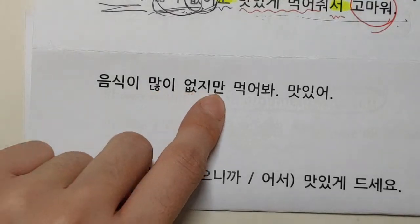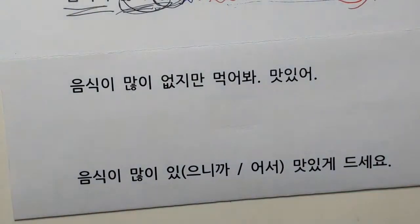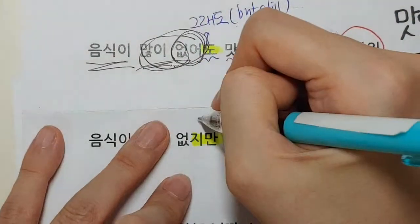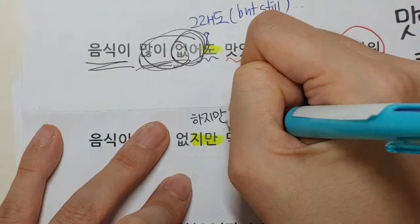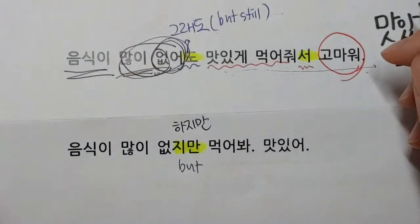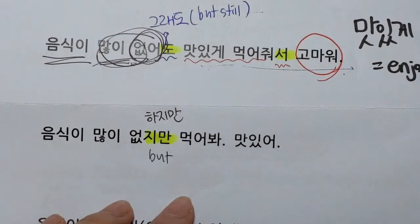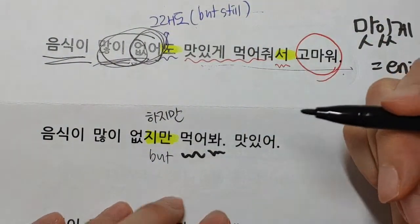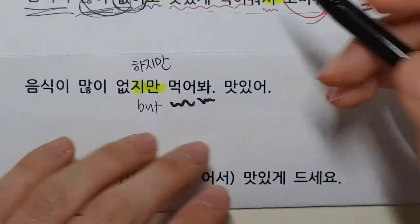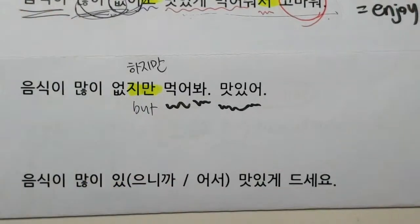음식이 많이 없지만 먹어봐. 맛있어. So here, 지만 is a conjunction, right? Which comes from 하지만, which means but, right? So 음식이 많이 없, the same with this one: there isn't much food. But 먹어봐. Try eating, right? 먹다 combined with 보다. 먹어봐. Hey, try it. There isn't much food, but try it. Try what we already have. 맛있어. It's delicious.